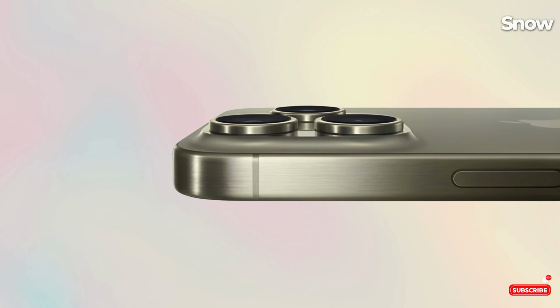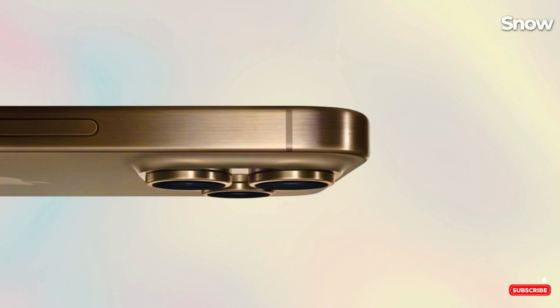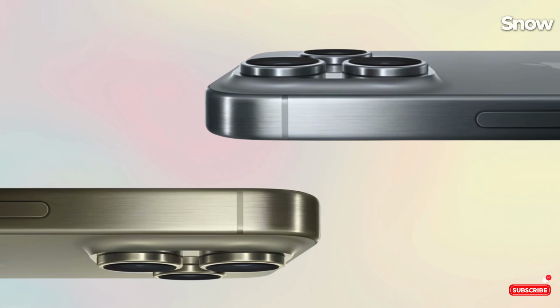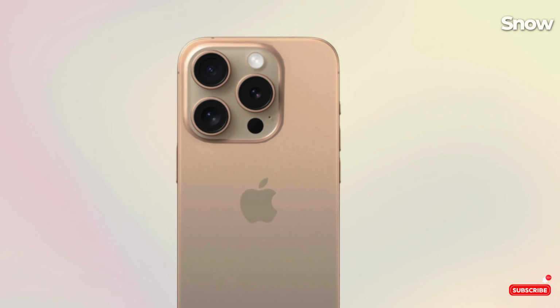So, what do you think about these incredible upgrades? Are you as excited as we are about the thinnest bezels and the biggest battery boosts ever? Drop your thoughts in the comments below and let's chat about which feature excites you the most.